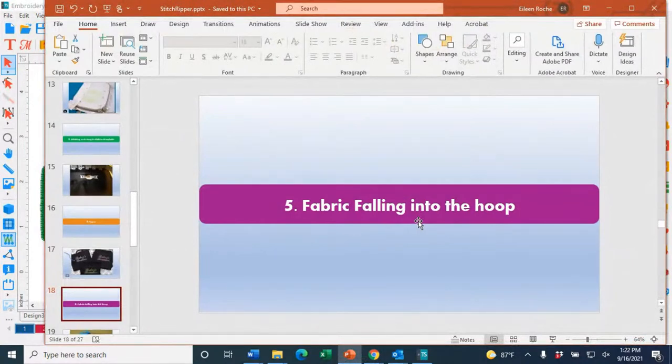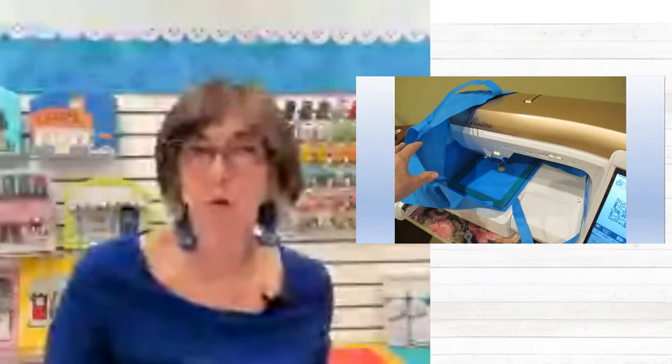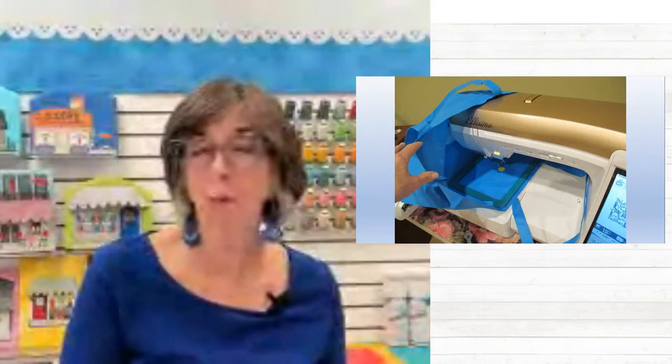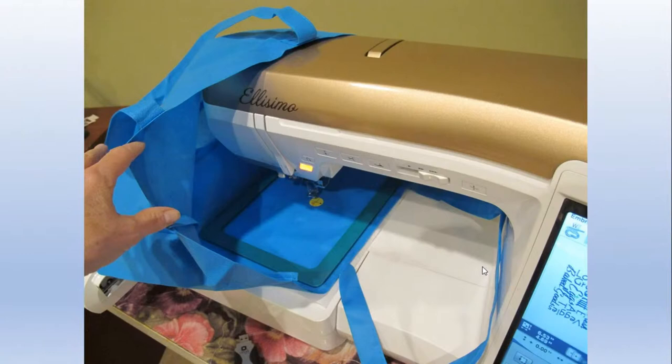Number five is fabric falling into the hoop. Now, I know that you all know what my solution to this is, and that most certainly is a product that you're familiar with. But sometimes you can't work with Hoop Guard. Like this is a large tote bag, so it has a big mouth opening. They're difficult to stitch on a single needle machine because it's a flatbed. So here, the tote bag is turned inside out, right? So it's the wrong side that is outside, and the right side, the design area, is actually where that target sticker is. That's what's captured in the hoop itself.